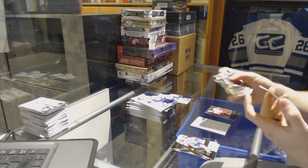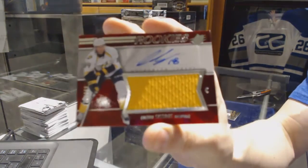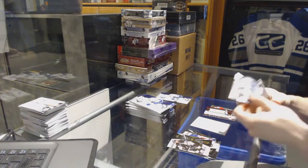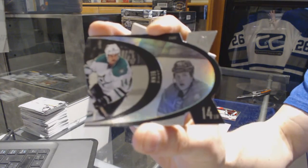We've got a rookie jersey autograph, numbered to 399 for the Nashville Predators, Colton Sissons. Colton Sissons, rookie jersey auto to 399 for the Preds. We've got a retro die cut for the Dallas Stars, Jamie Benn.